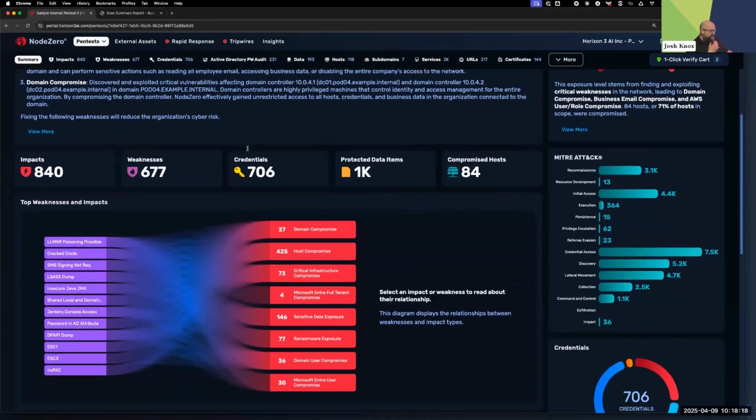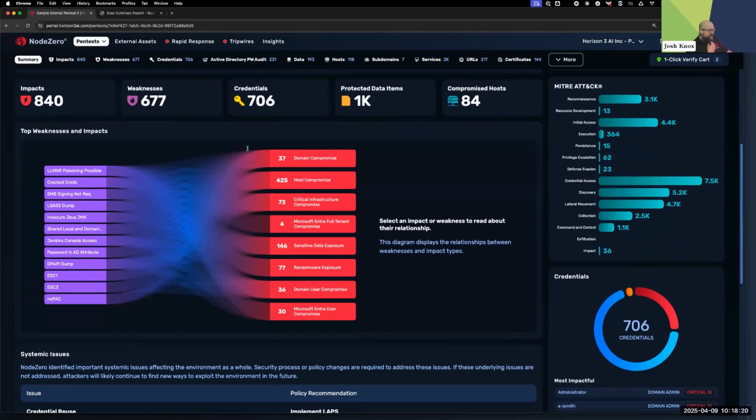Now, we're just going to jump right down here to look at the pretty diagrams, because that's what everybody wants to look at. Over here on the left, you can see in this particular environment, it was 118 hosts. And these are the different exploits that were able to be pulled off. There was poisoning, cracked credentials, and some SMB things. There were several things in here. Over here, we have the assets that were compromised. You see there's domain compromise, host compromise. The ransomware exposure is a big deal.